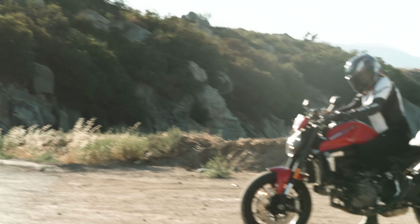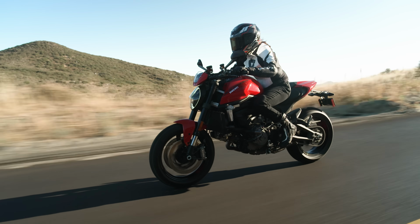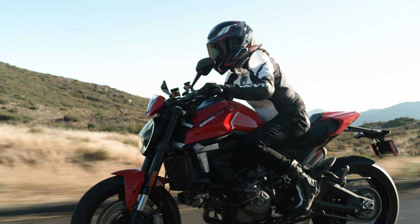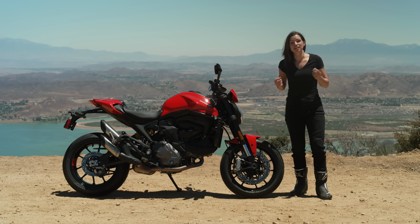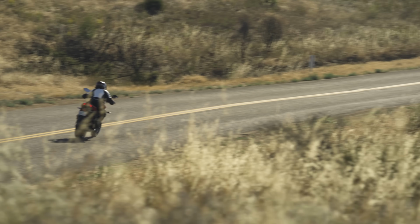But let's go back to that $1 million question. Is this still a Ducati Monster? For me, it's a naked Ducati that blends together performance engine and frame in a more approachable package. So yeah, guys, it's still a Monster. Listen, nostalgia is nice and I'm all for celebrating the classics, but when you prioritize nostalgia and style over innovation, that's a recipe for getting left behind.